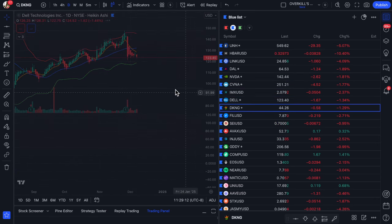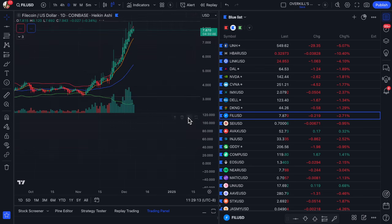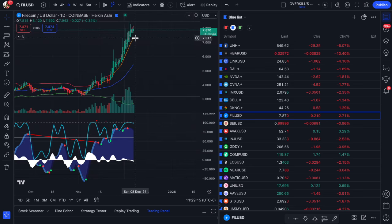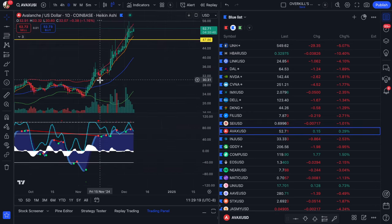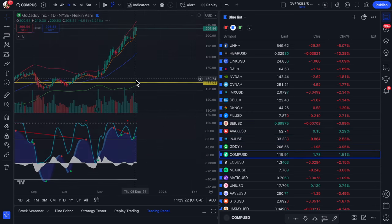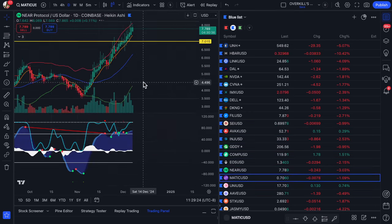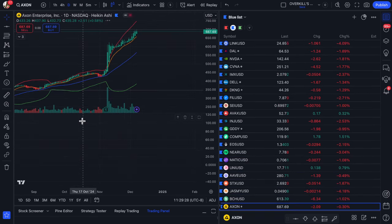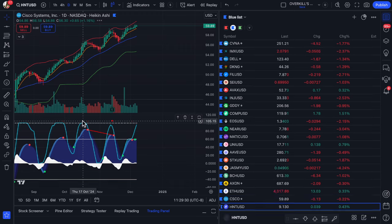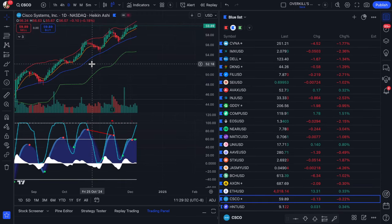Carvana. Okay, I don't think we're going to get any setups. Again, Filecoin way off the average. Okay, way off the average here. SEI. Let's see. Yeah, see, all these names are just too far off the average. I already scanned through this morning. I must have just missed Flare. But again, the further it is off the average, okay, the worse.